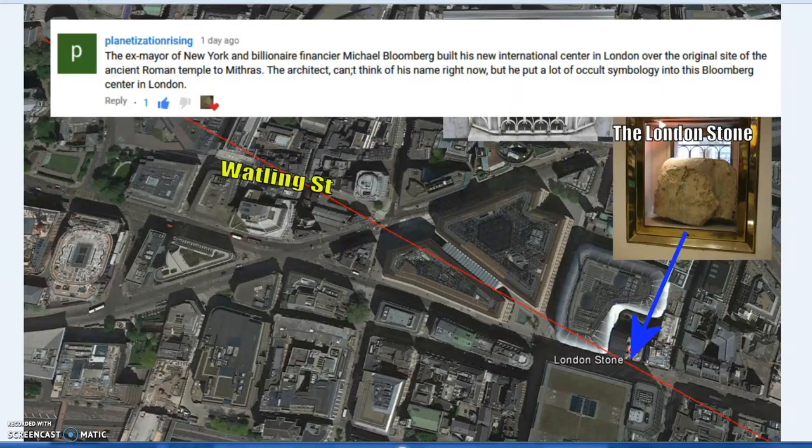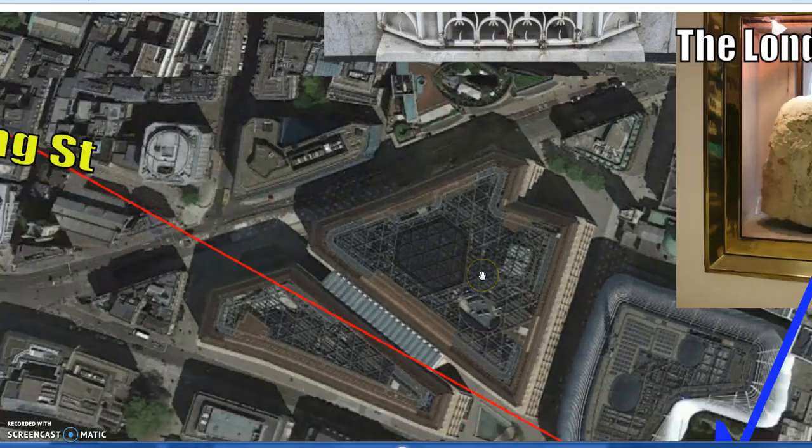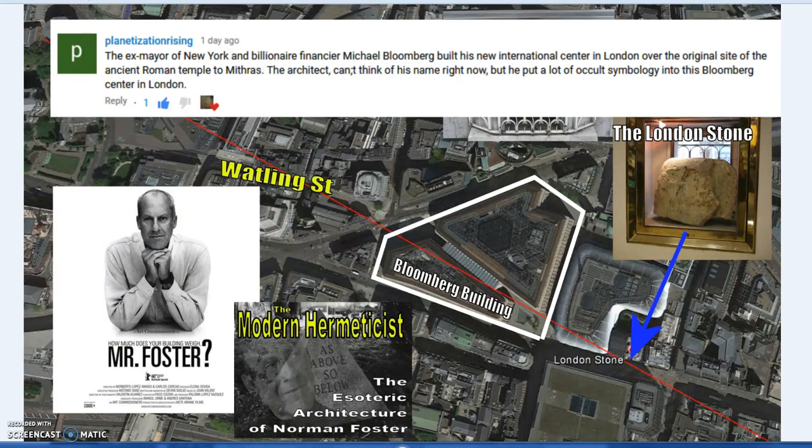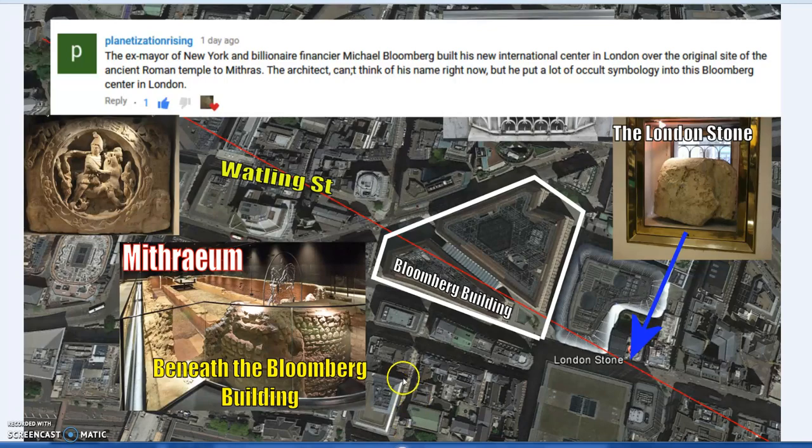She was escaping from Typhon, or sometimes referred to as Set. The Thames River is also still referred to as the Isis. As I mentioned in the previous episode, planetization rising reminded me of the famous Mithraeum, which was there in Rome, underneath the Bloomberg building, and of course lots of sacred geometry going in there. Lord Norman Foster, along with I.M. Pei or Daniel Libeskind, is in a small selection of these very important architects, and there are also sculptors and artists among this very small group who are so esoteric and occult in their references.